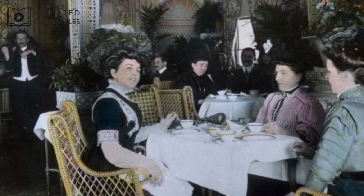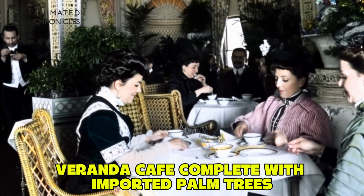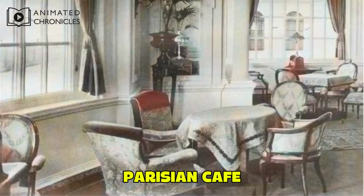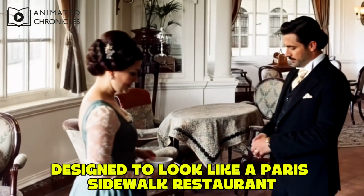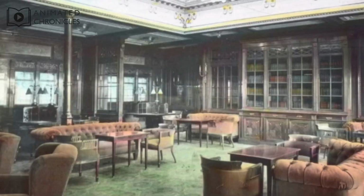Veranda Cafe. First-class passengers could also dine in the tropical-themed Veranda Cafe, complete with imported palm trees. Parisian Cafe. Another first-class option was the Parisian Cafe. Designed to look like a Paris sidewalk restaurant, it even had French waiters to match the vibe.